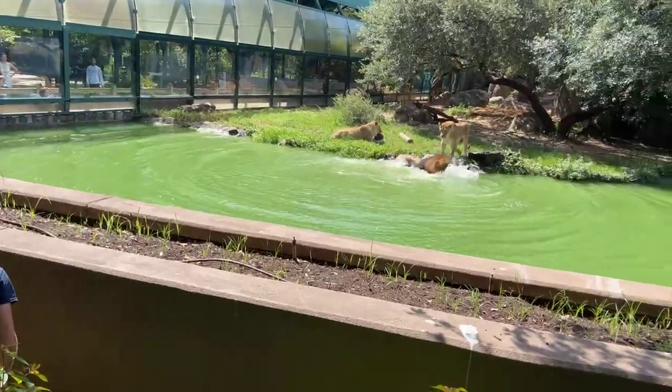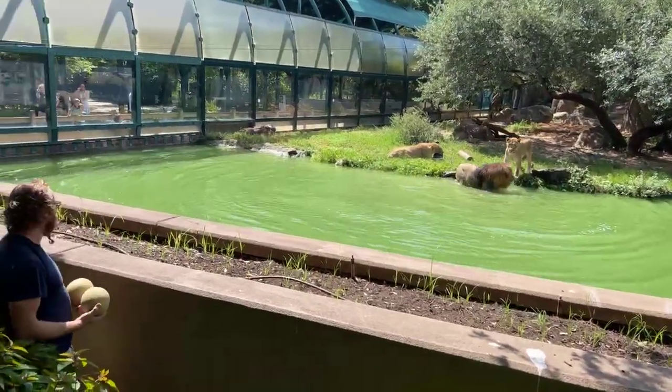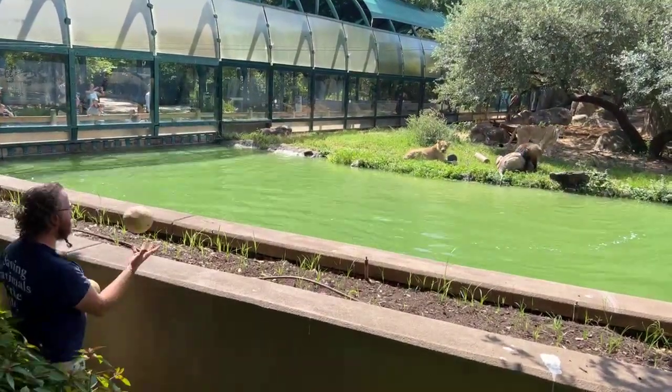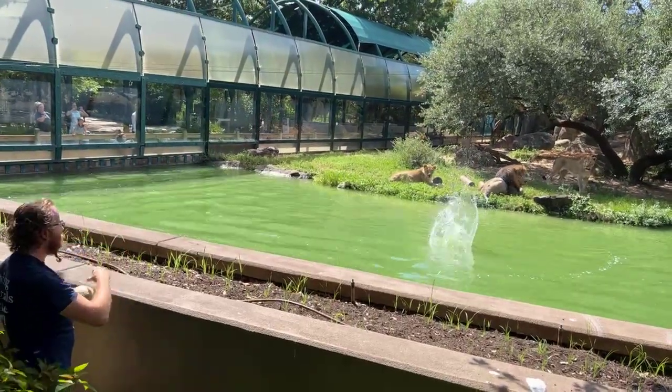So as you can see, it takes a little bit more work for Hasani to get. And this is just replicating natural behavior. You can see that he has to bite into it, open it up, and it's kind of like what would happen as lions naturally work as a team during a hunt or a kill.